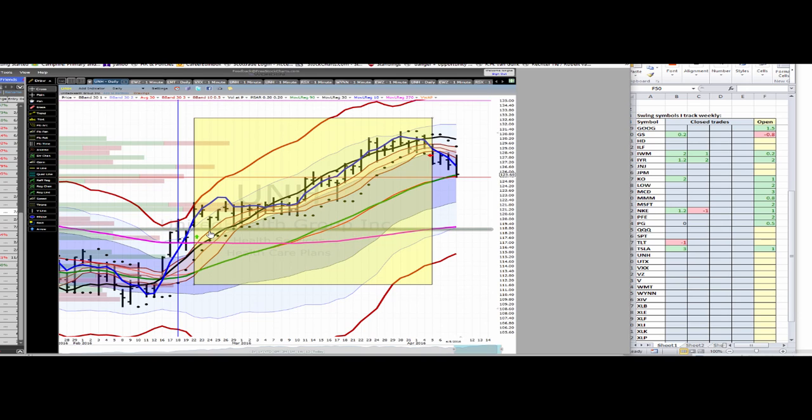United Health, the first entry is here with an initial risk, so that's 1. That's about 1.3. No trade on this one yet.